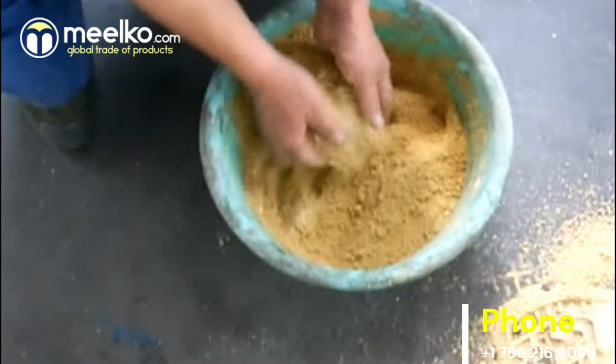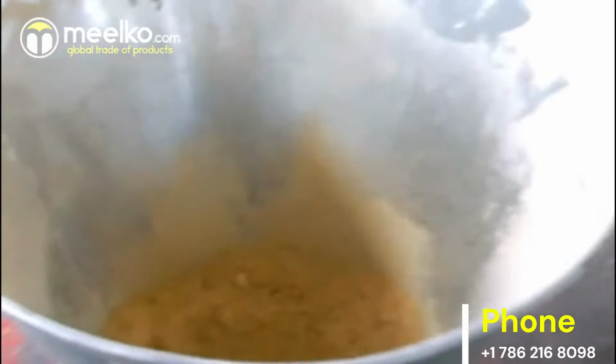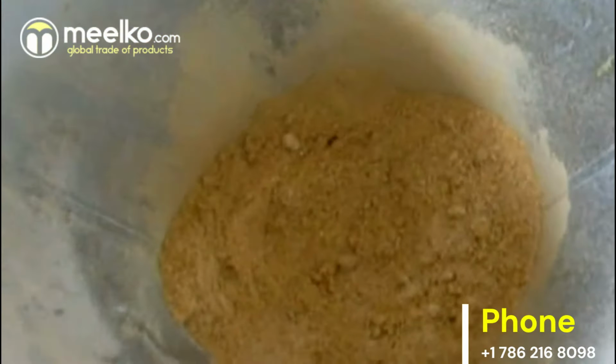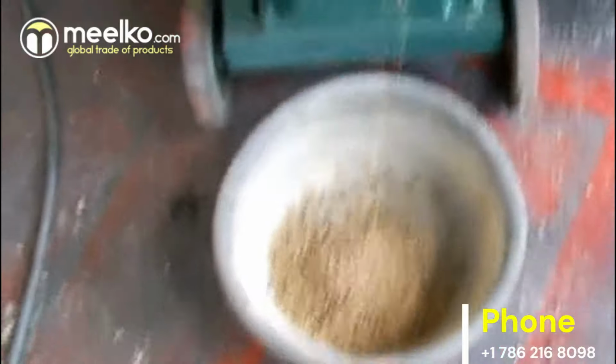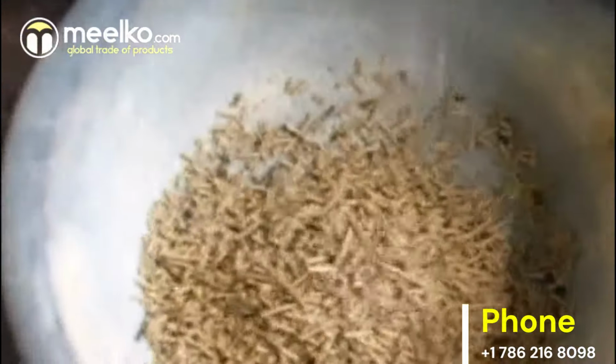Engineered to convert a variety of raw materials into premium quality feed pellets, this machine is perfect for businesses looking to enhance their production process. Designed for ease of use and maintenance, it features an automatic cutter and versatile mold options to meet diverse production needs. Available in different models, with an output capacity ranging from 60 to 1,000 kilograms per hour.